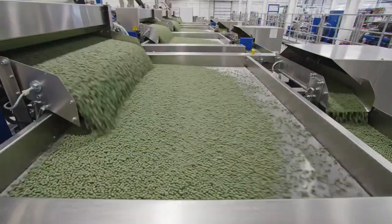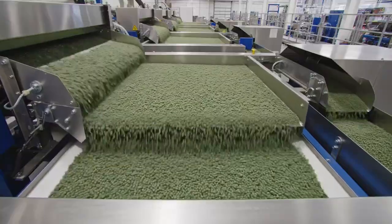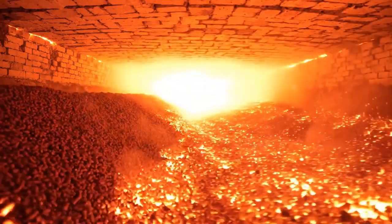Only pellets of the correct size move forward for fusion. Everything else is recycled. Inside these furnaces, temperatures reach extreme levels to lock the pellet structure in place.